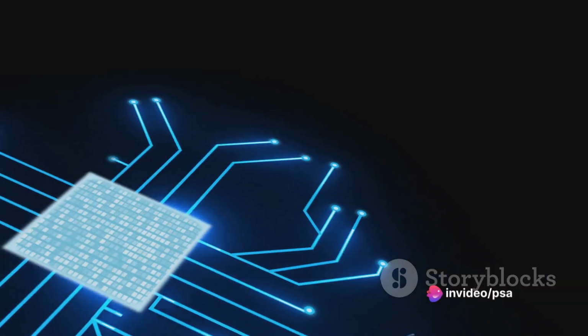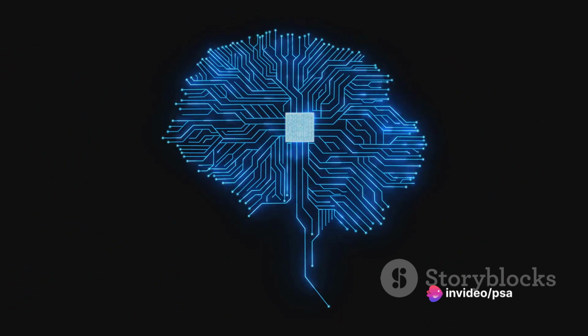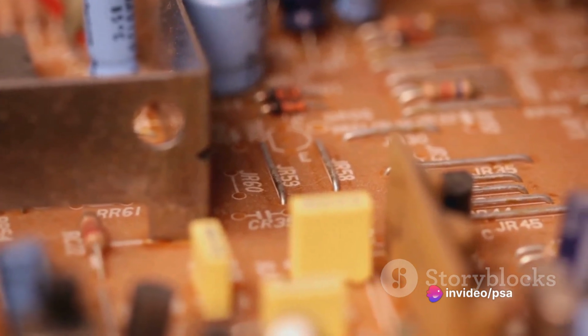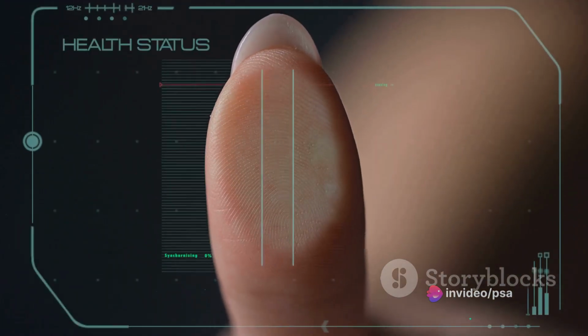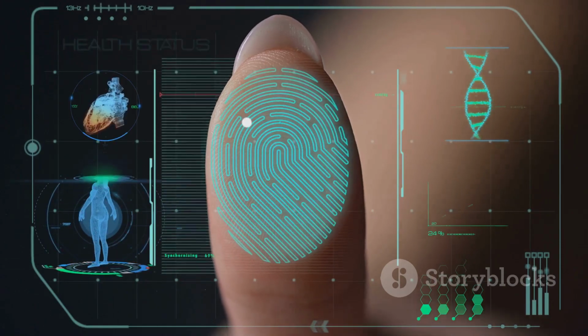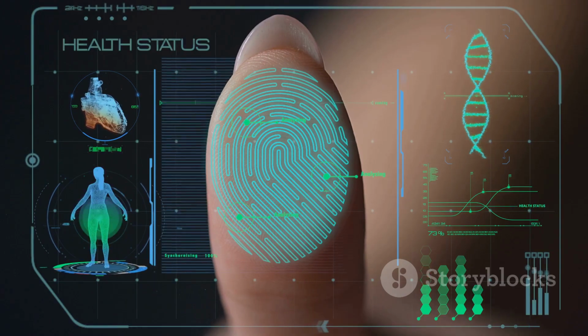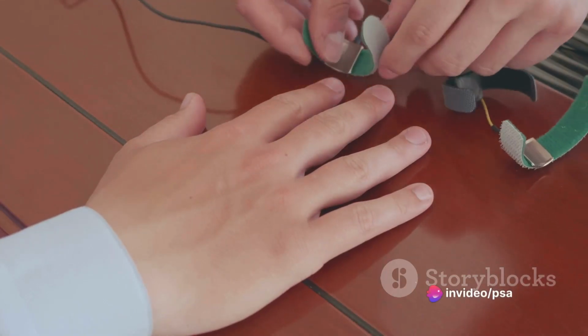But the magic really begins when we delve into the inner workings of the electronic skin. The device harnesses the power of a specially designed circuit. This circuit's job is to transform sensor signals into pulse waves. These pulse waves are not just any ordinary signals, they are carefully calibrated to mimic the commands that our brain can understand. So when the electronic skin comes in contact with an object, the sensors embedded within the skin detect the pressure and temperature. These sensor signals are then converted by the circuit into pulse waves.